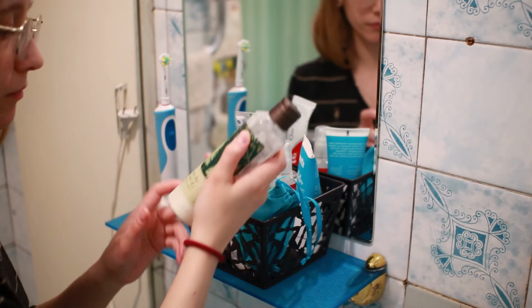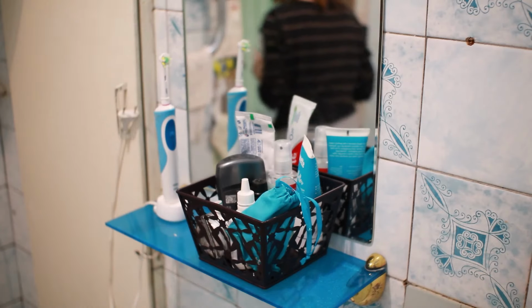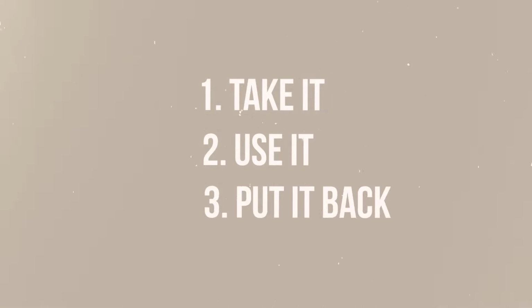If the home of your hand cream is in the bathroom, but you usually use it just before you go to bed, then your cream shouldn't be in the bathroom. It should be next to your bed, so that you take it, you use it, you put it back. This way, it's a lot easier to maintain your space clutter-free because the places where you store things are right where they are used.